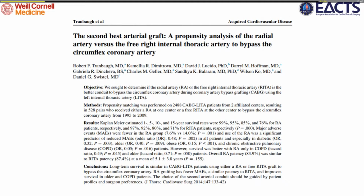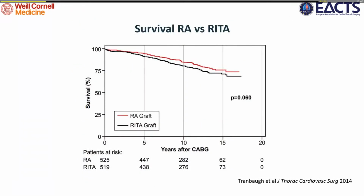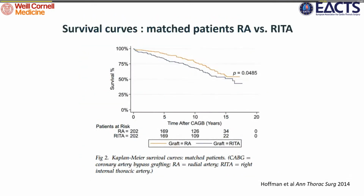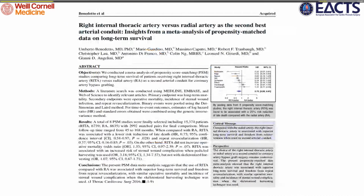There is a lot of observational evidence. Bob contributed to the field with several studies. This is a propensity match comparison of more than 500 pairs, and there was no difference in survival between patients who received the radial or the Rita at the follow-up of more than 15 years. However, when the same group of investigators focused on higher risk diabetic patients, they found a statistically significant difference in favor of the radial artery.